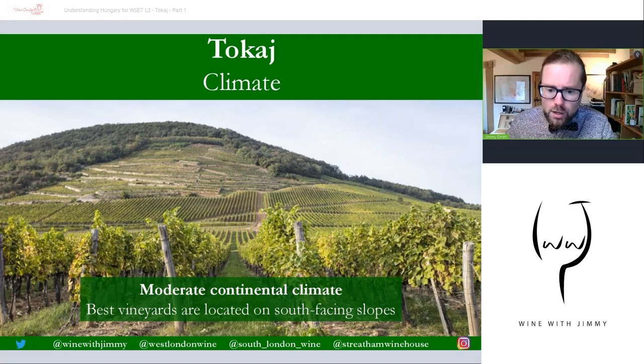So here you are on your climate slide. Tokaj's climate is a moderate continental climate. So we are landlocked here. We are not influenced to any great extent by a sea or ocean, and we are moderate. So it's quite a balanced climate. The best vineyards are those located on hillside slopes, which tend to have southerly facing slopes and aspect, just like we find in the picture here of the southern section of Tokaj.